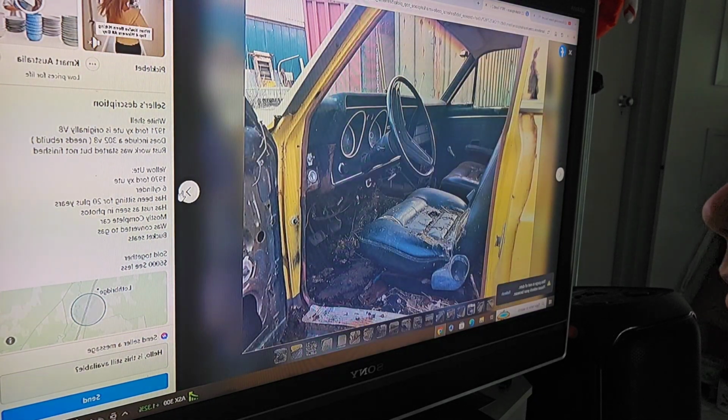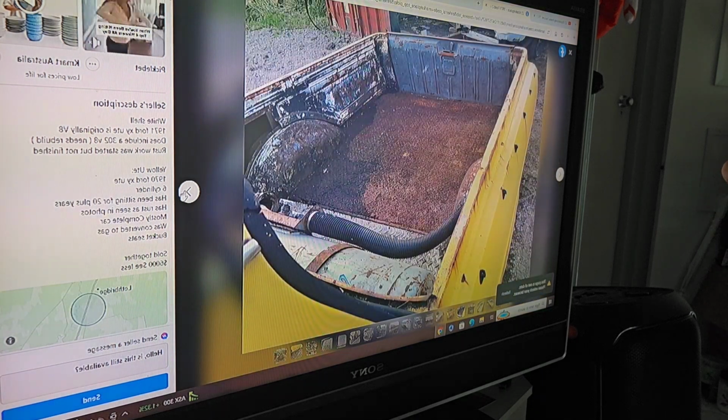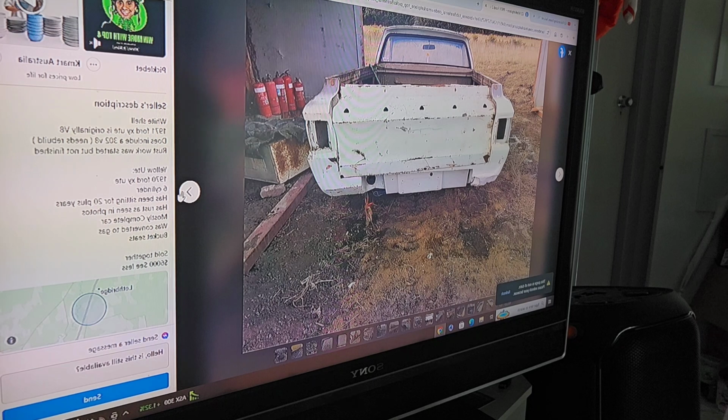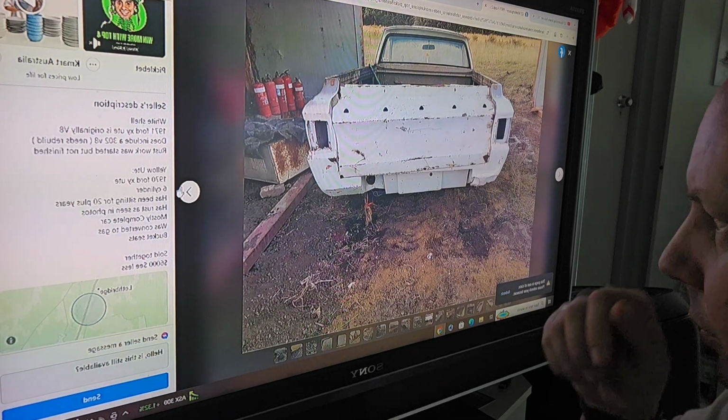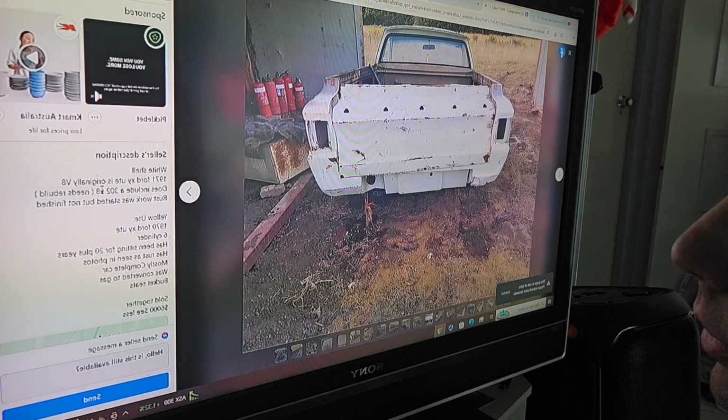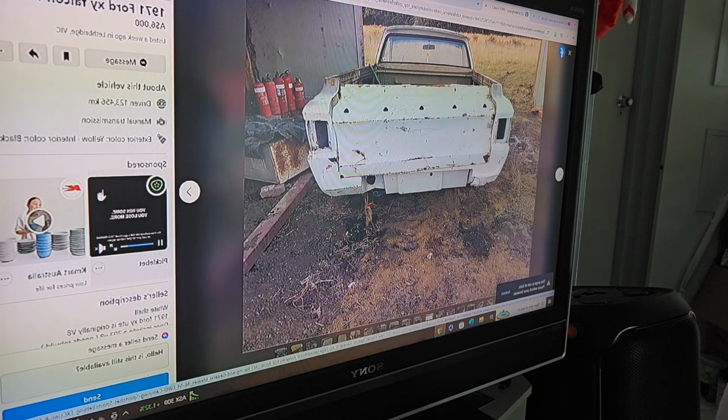Seats are pretty cactus. Would I potentially buy these? Yeah, for sure. Not sure where this... Oh, it's in Victoria. It's too far away. So, probably not.